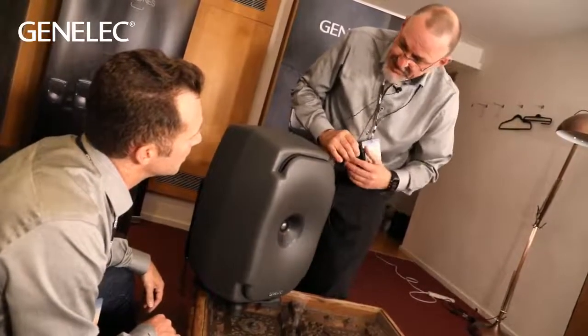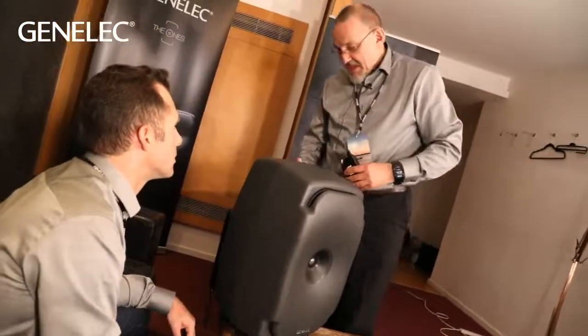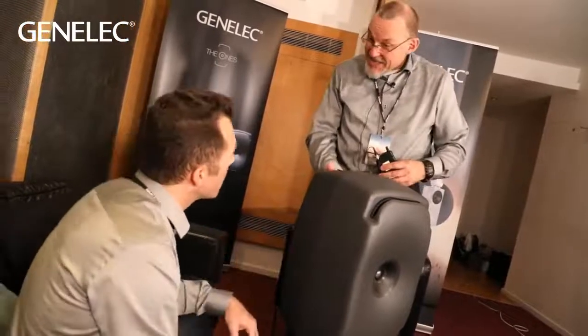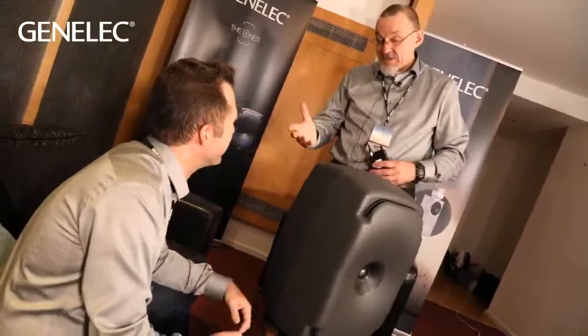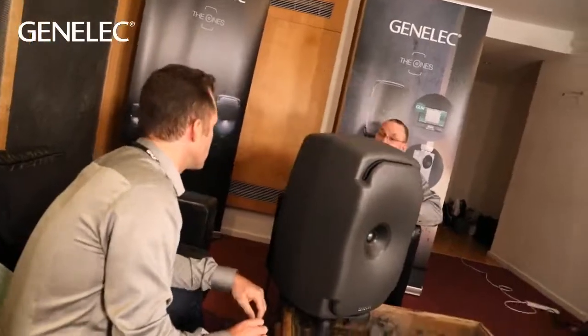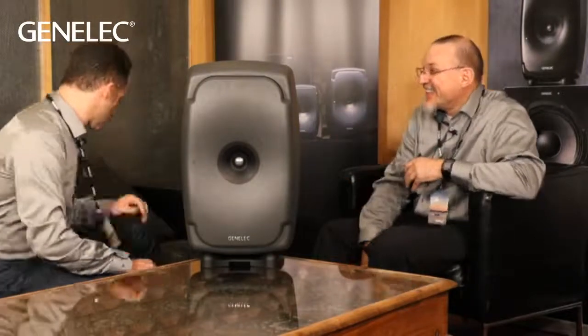But it doesn't stop there, because we have another secret behind this device. It's pretty heavy, so I don't want to turn it around. There's a base for this. That's another thing we've improved over the 8260, isn't it? This has got heavier. Yes, because it's easy to understand. It has more drivers, but it has two Class D amplifiers in it. It has significantly more output capacity. It has more of everything, and the best of everything, right? Yes.